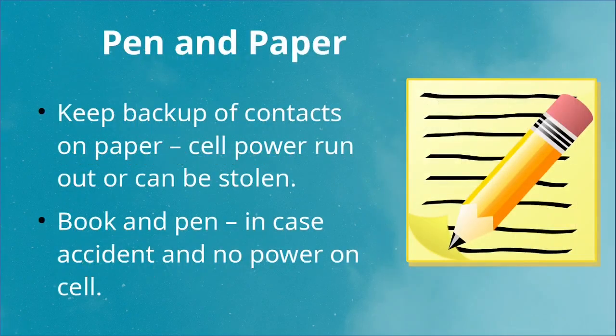I also keep a pen and paper somewhere, a backup copy, maybe of some of your contacts, as I said before. The cell can be stolen, the battery can finish. Then at least you have a pen and paper, especially if there's an accident or an emergency and you don't have the cell phone working, and you must write things down. Maybe the number of the person involved in the accident, the number of a witness, or details, whatever.